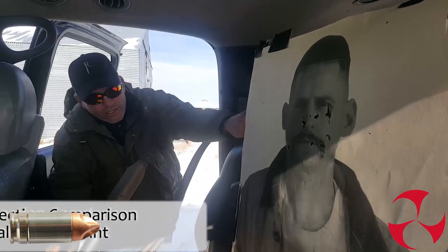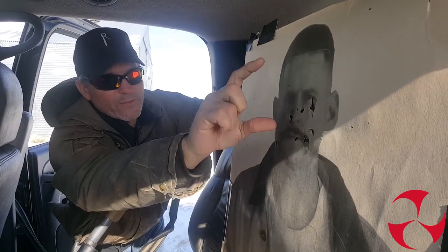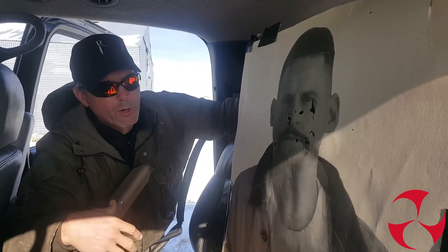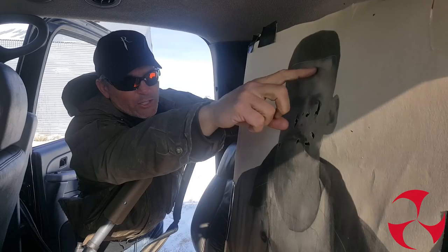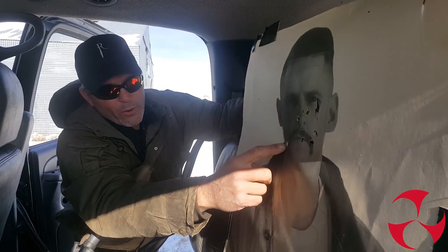Alright, so let's take a look here. That shot, I was aiming again right here. I had a little bit of an offset because of my height over bore. So my crosshairs were up here, my height over bore should have put me here. My round hit way down over here.